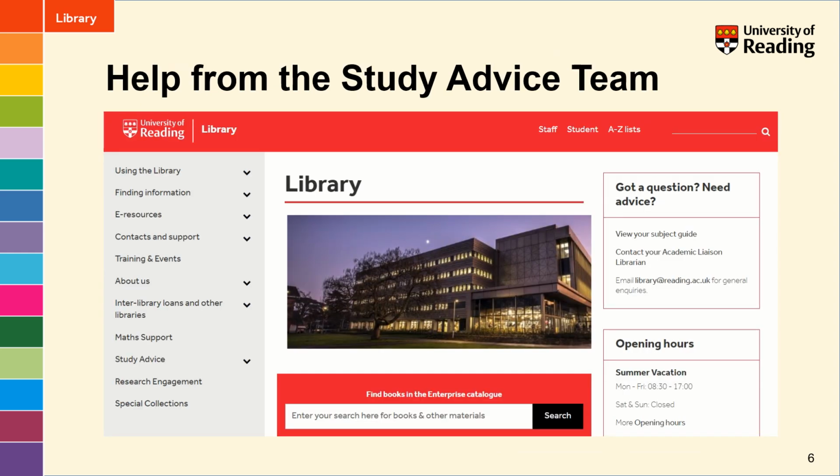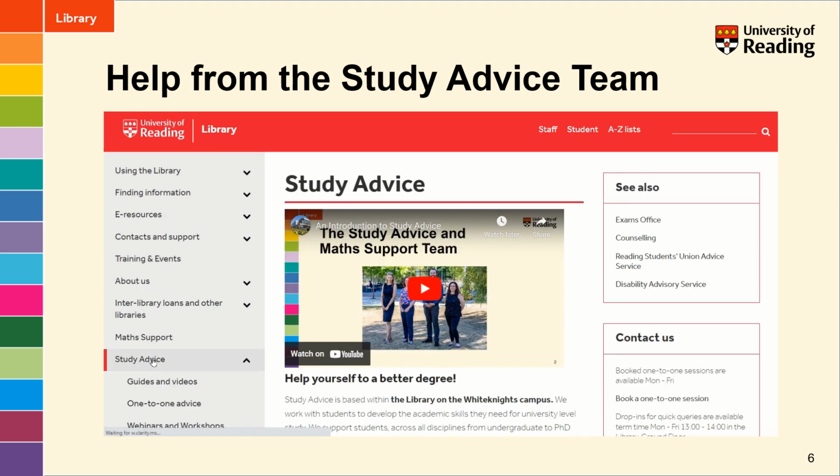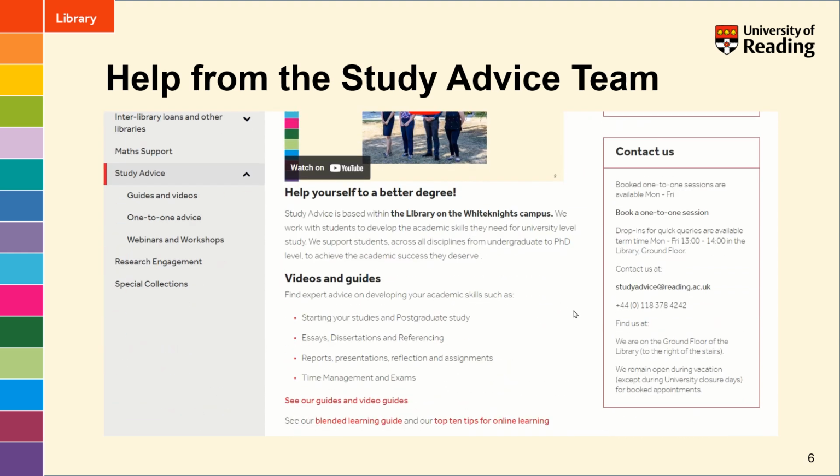Our study advice team can help you with all sorts of academic skills, from starting your studies to time management and structuring your reports. You will find their details on our website too. Just click on Study Advice on the left-hand side to find out more, or you can book an appointment.